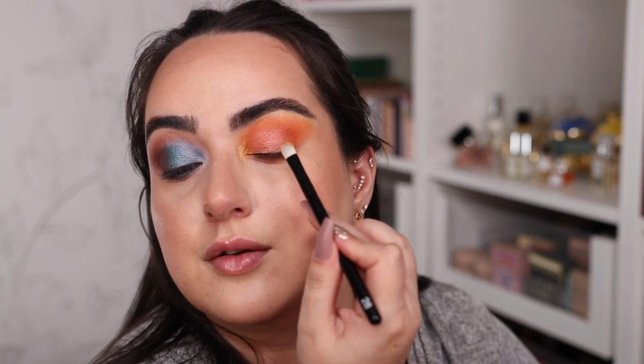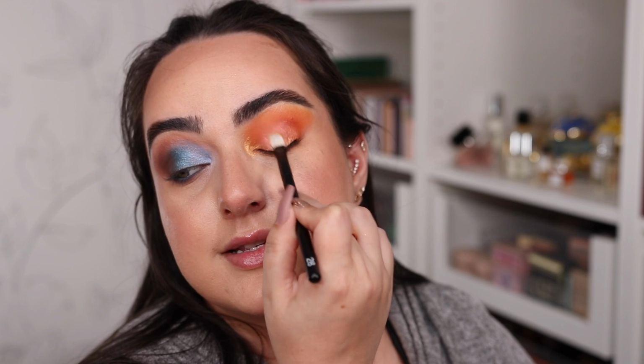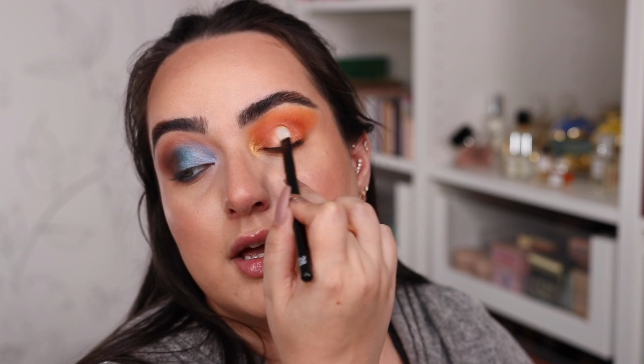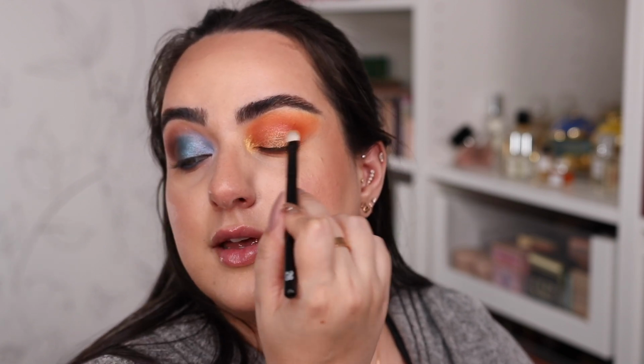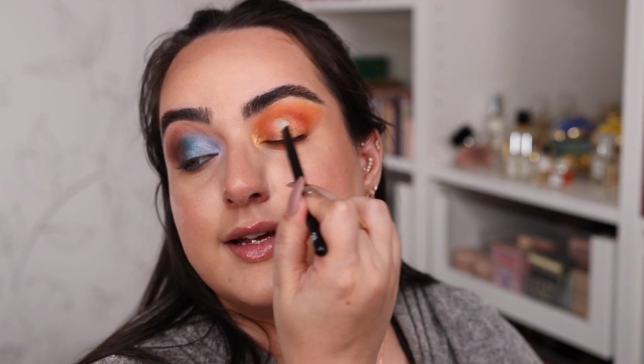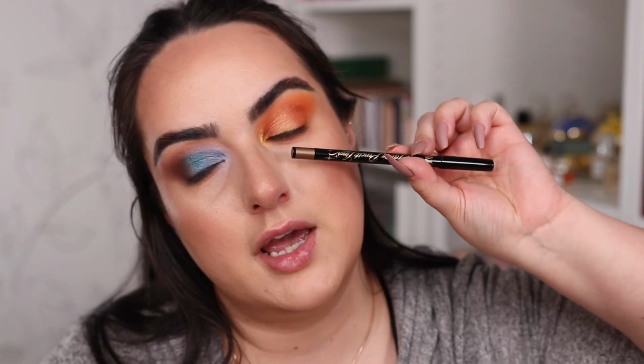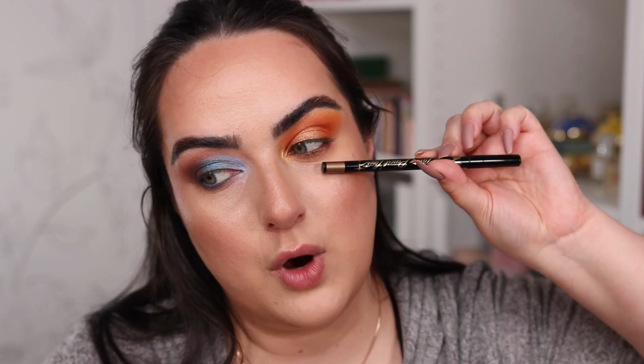You know what, I'm also going to put a bit of that gold right here in the center of the eyelid, mixed in with my previous shade. Make it a bit more yellow looking. Okay, yes, I actually really like that. That was a great idea. So gold all throughout the center. I'm using a bronzy eyeliner for my waterline.